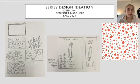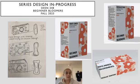For this project, my main goal was to make the idea and concept of getting your period less scary. The kit was to include tampons, liners, and pads, which were the basic necessities that you needed for first getting your period. For my ideation, I mostly focused on the pattern I wanted to do for the boxes and how I was going to achieve that.